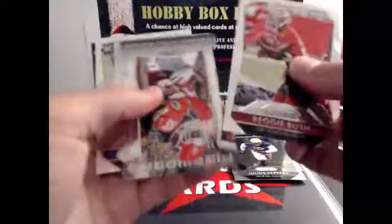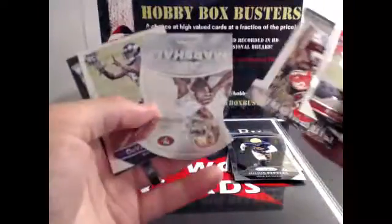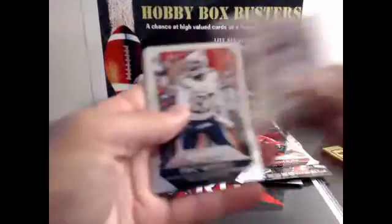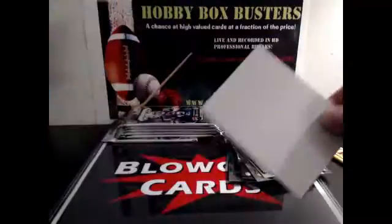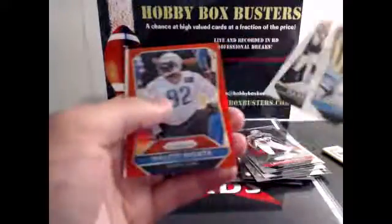Let's get two die cuts in there, Charles and Kaepernick. Your feelings on the whole Kaepernick situation, if you guys have been on the internet. He can do what he wants, but whatever.